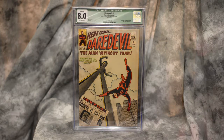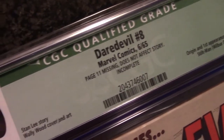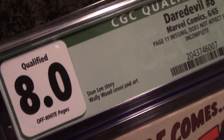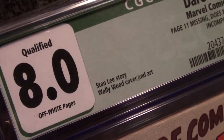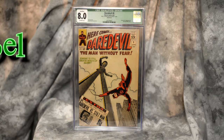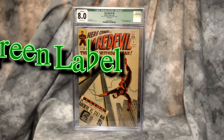But it was easy to miss, in the sense that the green qualified label on this book means that it is incomplete or missing something. In this case, page 11, which does not affect the story. But it is missing a part or component of the book. So they have given it the old dreaded green qualified label. In almost 100 submissions, this is my first green. I have one pre-existing purple label that was for that Fiction House book.